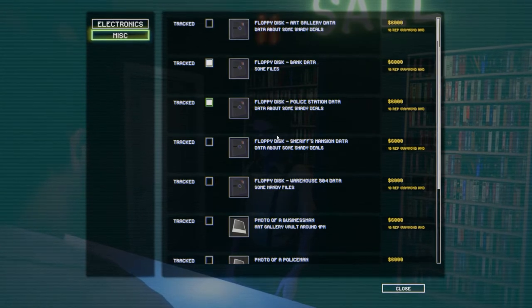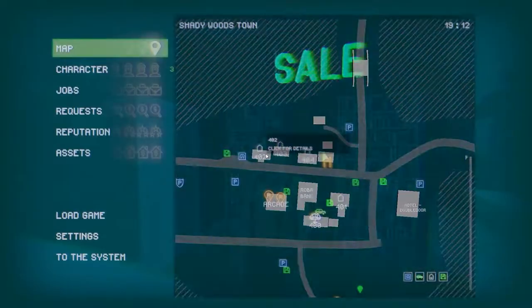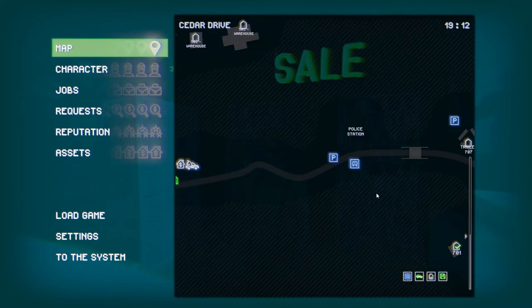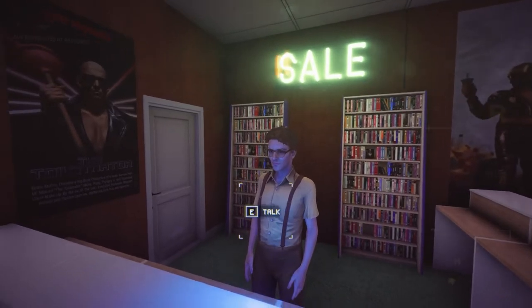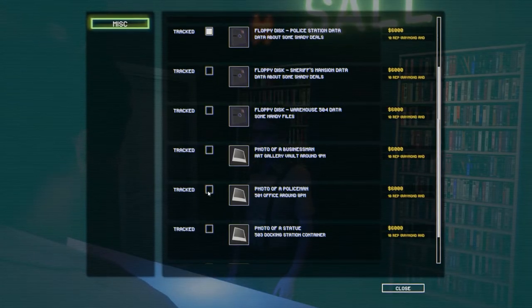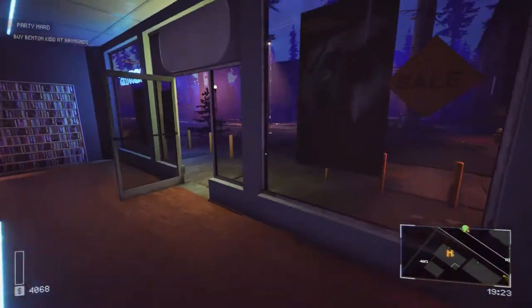Isn't something else in the police station as well? Photo of policeman, 501 office. Where's 501 office? Is that back here? No, that's the police station. Yeah, all we need to get to is a quick photograph of him, right? Can I help you? Yes, you can. This, the 501, photo of policeman. I guess so. The 503, okay, so we need to work out again how to take those pictures.